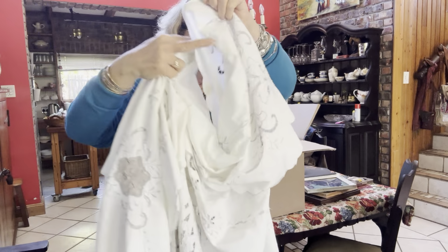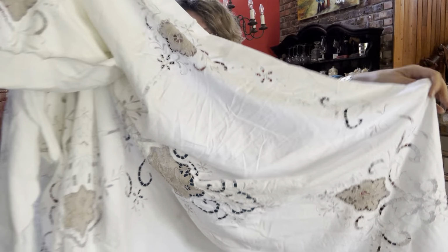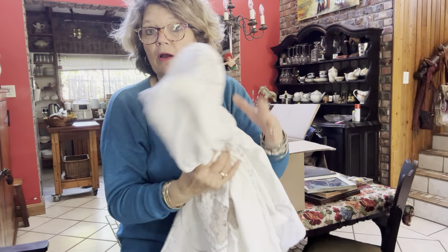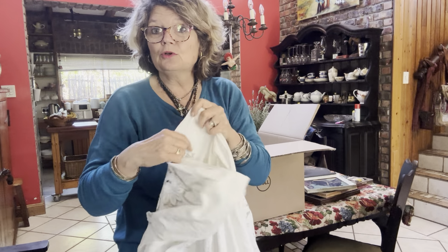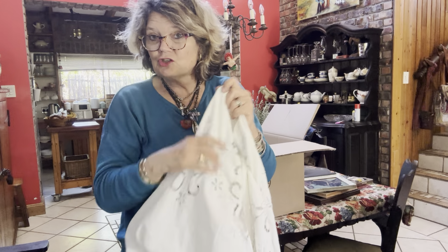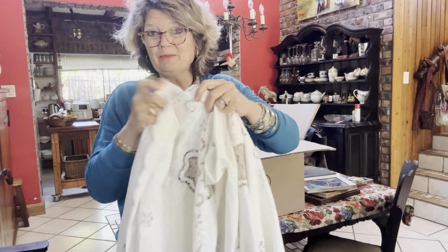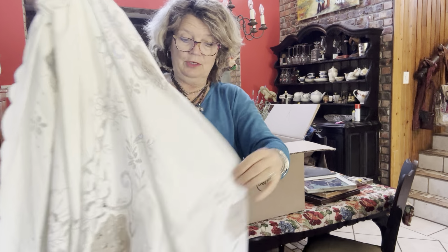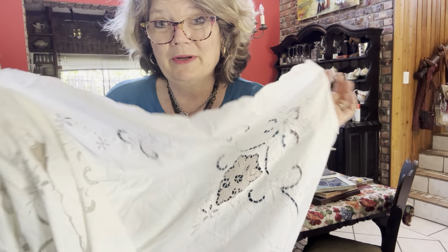So I will first wash it to see if I can really get it clean. And if I get this beautifully clean and it is not broken at places, I usually keep it like this. Or I thought of making a beautiful curtain. Just cut it, sew it, and then make a beautiful curtain for my kitchen. Remember, I haven't made the curtains for my kitchen and scullery yet.